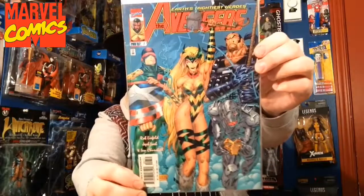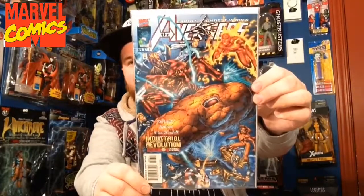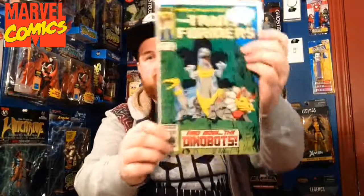Then we got some Liefeld covers here. The Avengers number 7, and then the Avengers number 8 as well. Oh, I've got G.I. Joe number 55. There's a really cool cover right there. Transformers number 48. Transformers number 8.